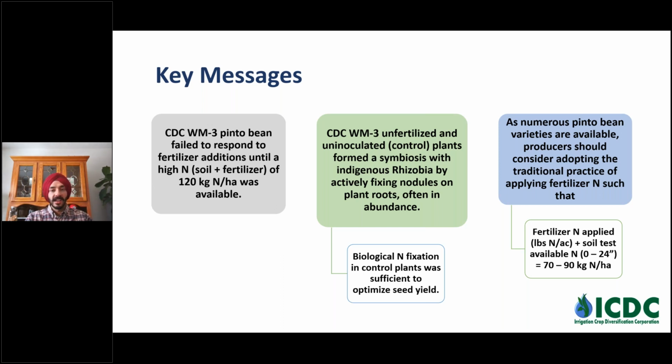And at the end, our recommendation for pinto dry beans, we came up that if we apply 70 to 90 kg N per hectare of supplemental nitrogen, that includes the fertilizer and the soil test, that would be enough for the requirement of the dry beans. But this is just in case of White Mountain 3. We don't know how black beans and other classes of dry bean would respond to the fertilizer rates. There's been ongoing study, and some completed in Manitoba as well. They saw similar results. Dry beans in pinto case were actively fixing nitrogen and not responding, whereas black bean had a different story.